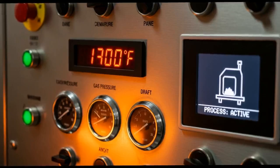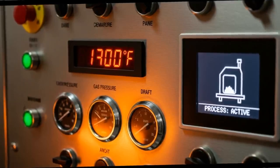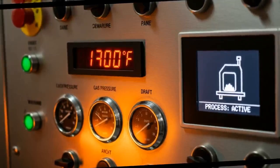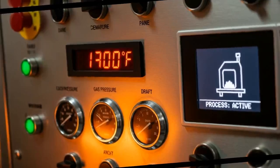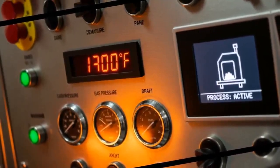The temperature in the control room dropped. I felt it immediately. My breath fogged. I looked at the thermostat, 68 degrees. Normal. But I could see my breath. I walked to the viewing port. Put my hand near the glass. It was cold. Not warm, not hot. Cold. Like ice. That's impossible.